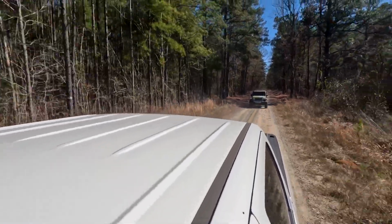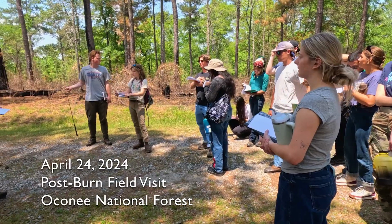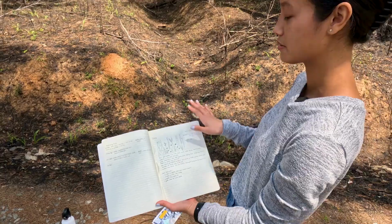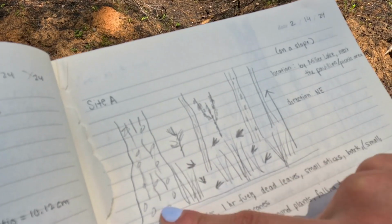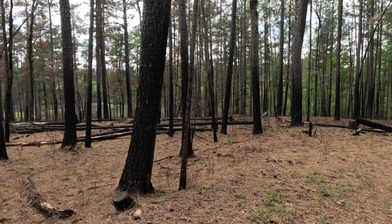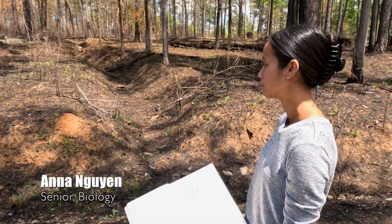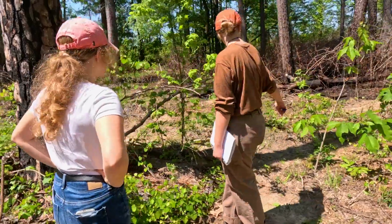Today, we are at a spot on the Oconee National Forest that we have visited earlier in the semester, and we are looking at the effects of the prescribed fire that took place here a couple of weeks ago. So this right now is what it looked like. You can't really tell, but there were definitely some fire scars in some of these trees, and there was definitely a lot more vegetation out here during that time, but now you can see more fire scars in the trees, and there's a lot of char and ash and soot, and there's a lot of resprouting and vegetation. None of this was here last time.